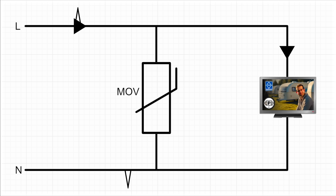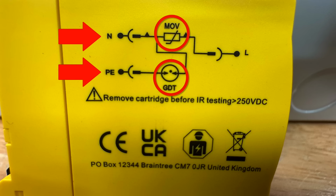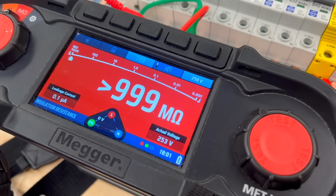A typical Type 2 SPD incorporates 2 crucial elements: a metal oxide varistor, MOV, placed between the line conductor and neutral, and a gas discharge tube, GDT, connected between neutral and earth. Under normal conditions, both the MOV and GDT maintain a very high resistance, preventing any significant current flow.